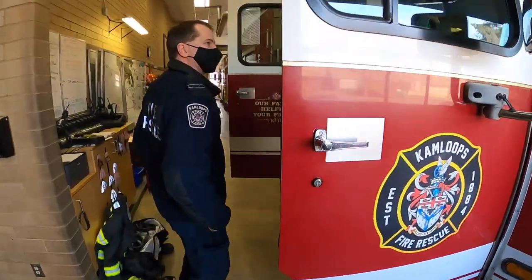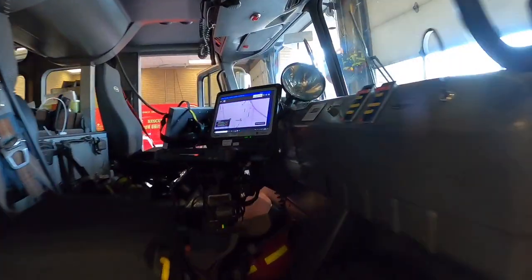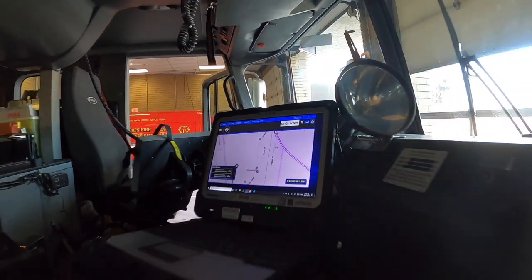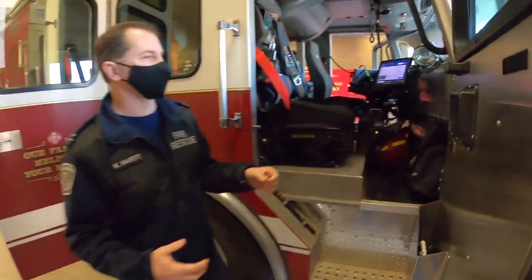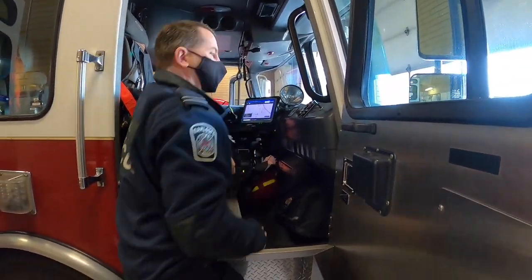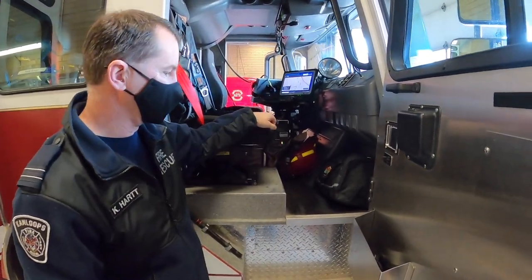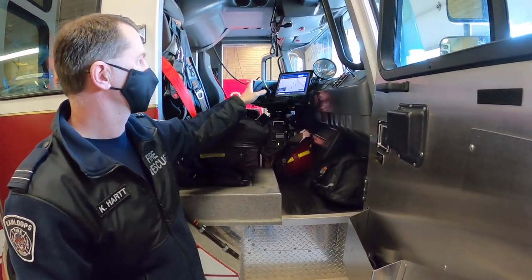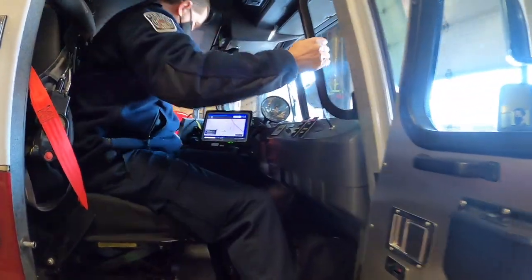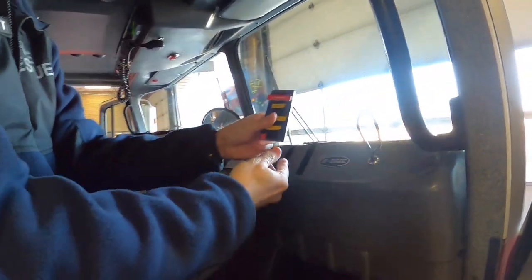Captain has a lot of responsibilities when it comes to, you can see my computer is actually flashing right now, which means there was a call for our engine, but now it is not, we're not dispatching that call, so I can clear that. And we're just in quarters. And this is my area, so you can see I have a computer. The things I use en route to my calls are my computer. I have passports right here for my names.